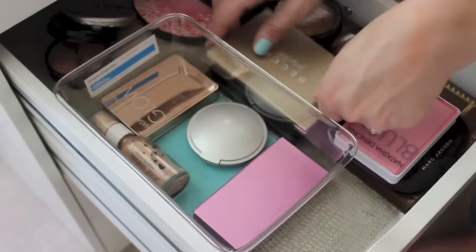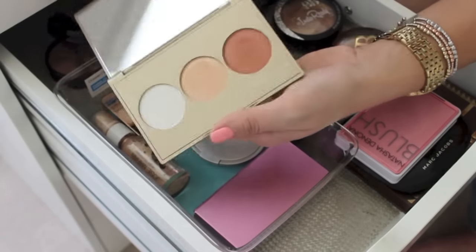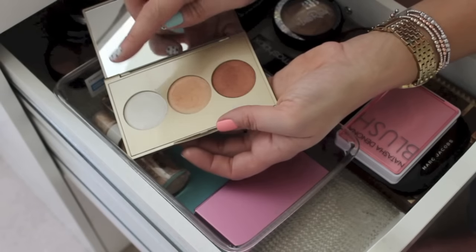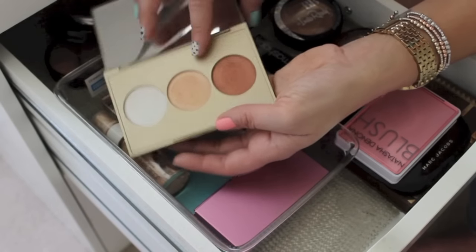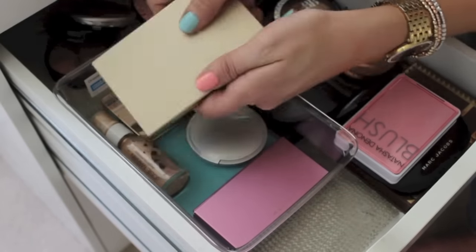I tried numerous times. And then I have, of course, the Becca Jaclyn Hill little trio that they came out with, which is amazing. You have Pearl, Champagne Pop, and what is that? Blushed Copper. This is a beautiful little palette.